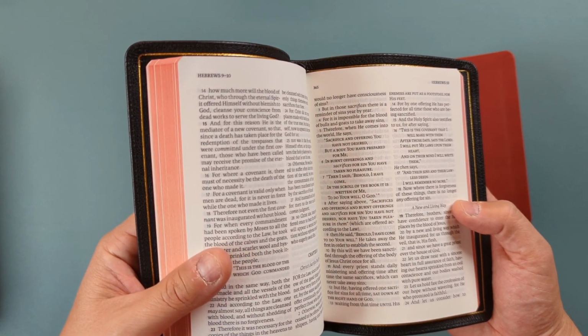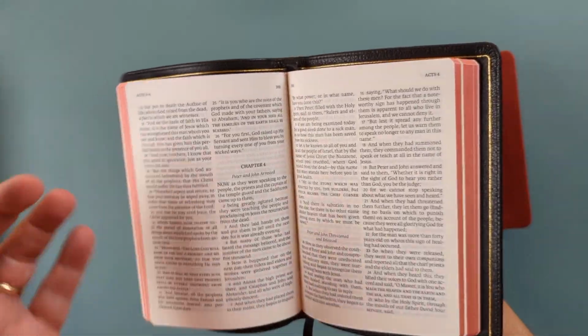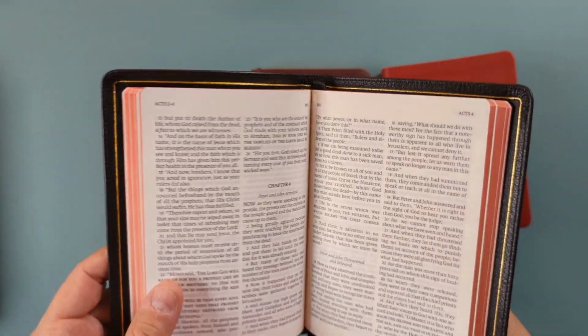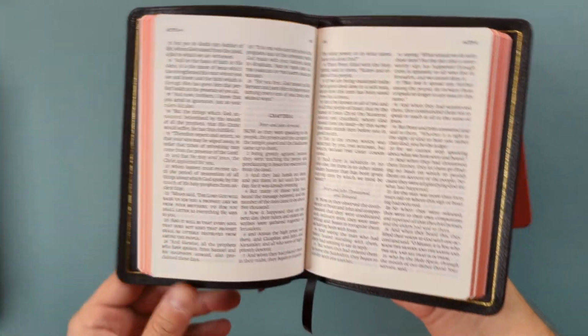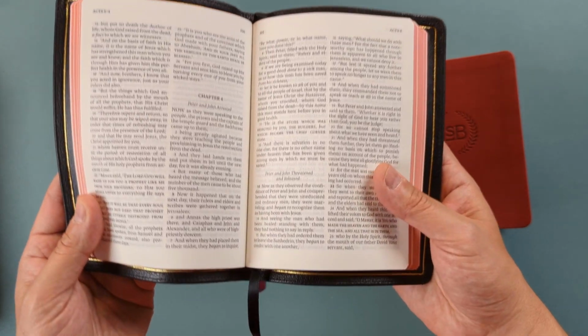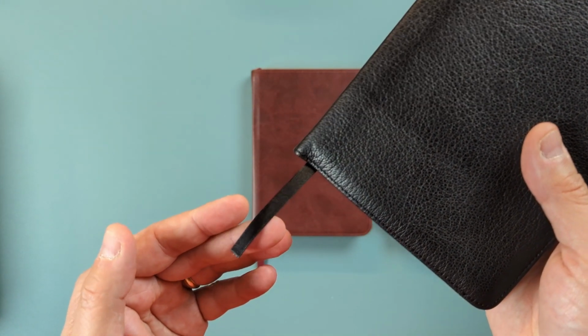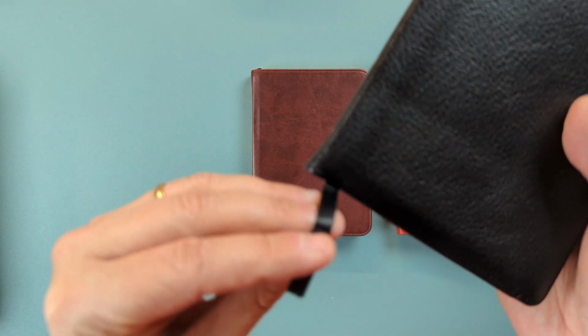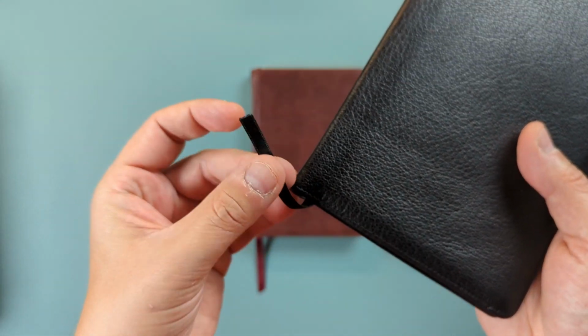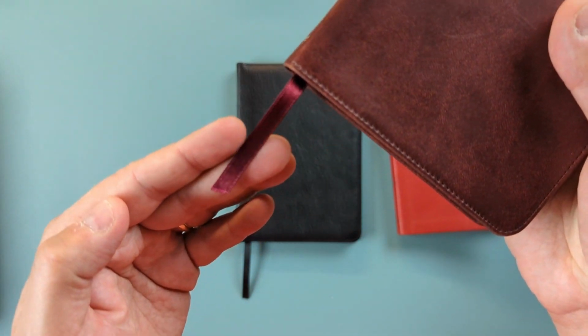So very beautiful. And that's what you would expect if you're going to pay around $100 or so for something like this and get a goatskin edition, has the gilt line framing the text. Then yes, it's going to have all the bells and whistles, so to speak. You also do have one ribbon in this Bible. This one, to me, almost looks straight cut. But I know the ribbon on this faux leather one that I have looks more like an angle cut.